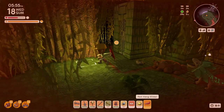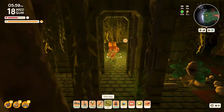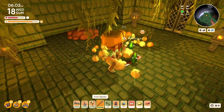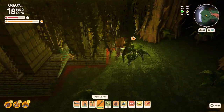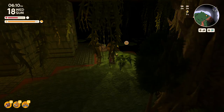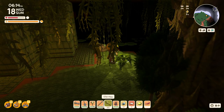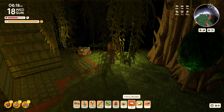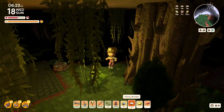Here's another room. Oops. You didn't mean to do that to me, did you? Oh, darn it. I mean, I'm sure emerald shards are good for something, but I would rather have all the other stuff than emerald shards. Let me see what this fairy bread is about, since I'm a little low on health from that accidental bite. Doesn't seem to do anything. Oh, I see. There it is up there. 6 minutes of... Oh, speed. Okay.